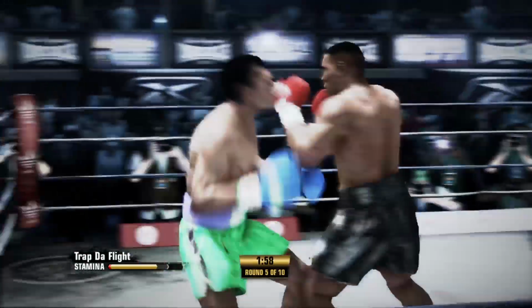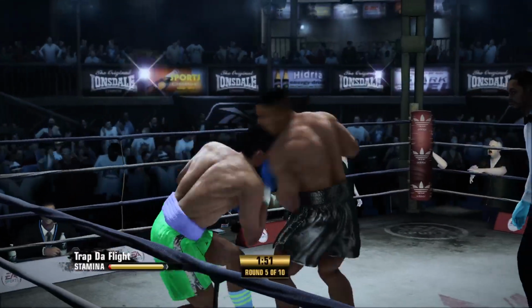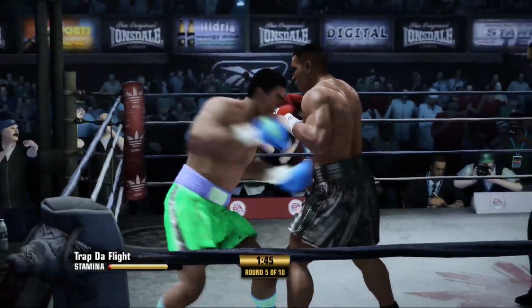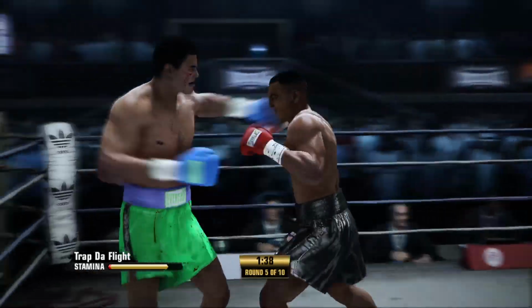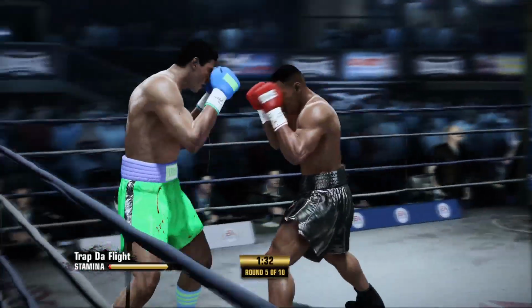Nice solid left hand scored by Mike Tyson. Muhammad Ali smashed by an uppercut. Now blood's coming from his nose right there. That's not a big concern. What's more of a concern is the blood that he may be swallowing from that damage in the nose.